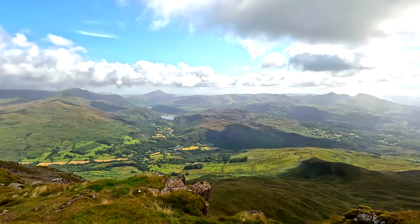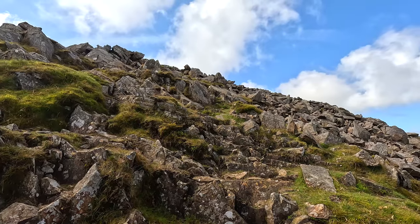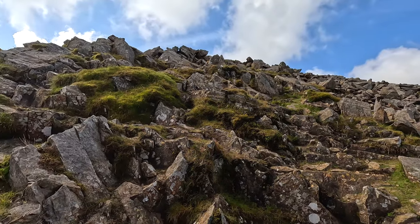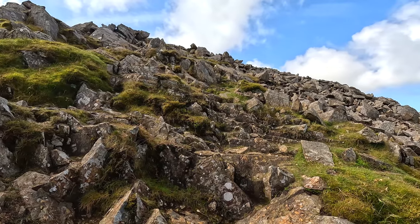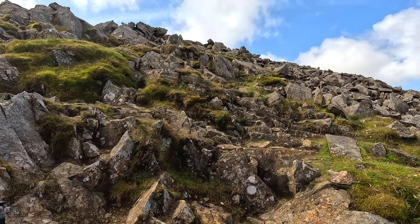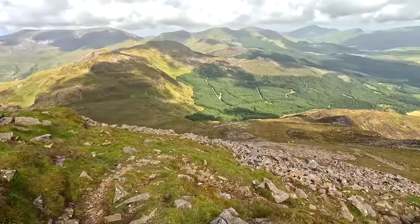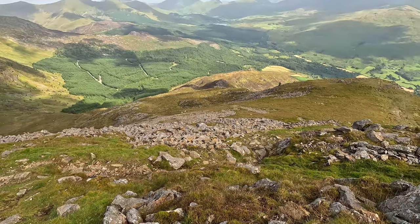Right then. How do we get off this bloody mountain? It's a bit more of a freestyle path on the way down. Lots of rocks. Pick your path carefully. And continue to pick your path carefully.